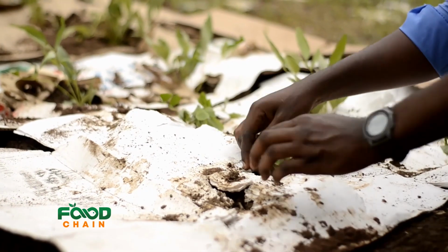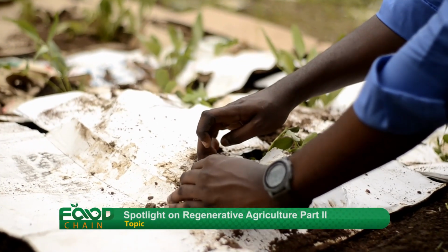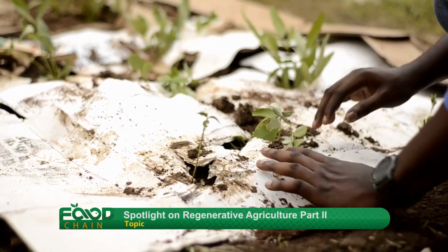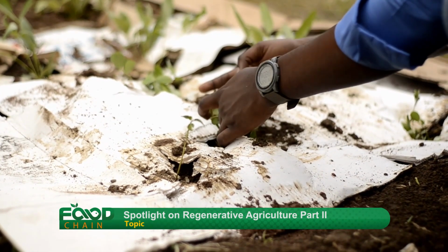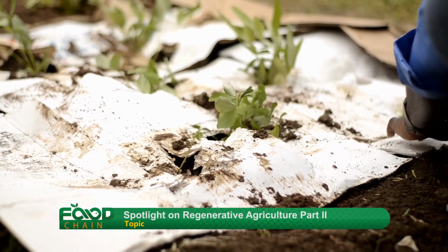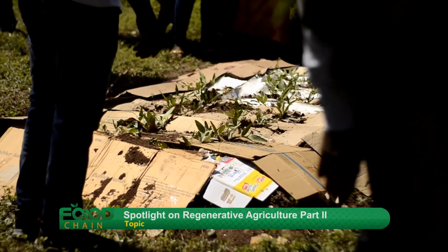So we're starting to advocate for the use of cardboard material, which is degradable back into the land, where old used cardboards could be cut up, placed onto the surface of raised beds or mounds, or even portions where plants are grown.